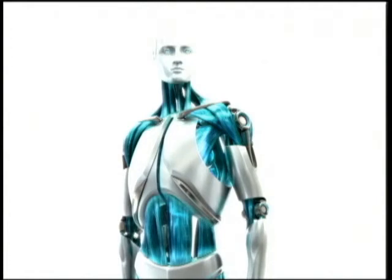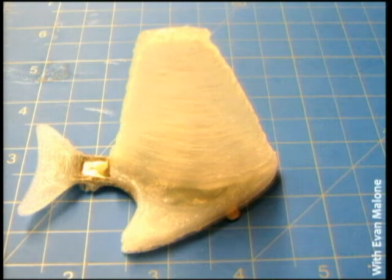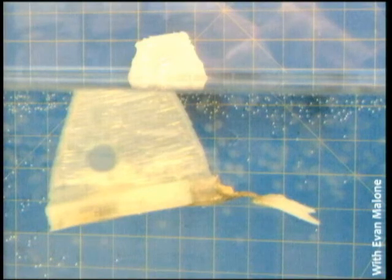Our goal is to print a complete robot that will walk out of the printer, batteries included. We still have ways to go. This is our first robot. It's a fish. It has a battery and it flips its tail, but unfortunately it didn't work. But it does float. So that's at least one step towards a real fish.